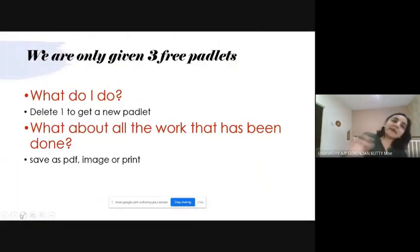So coming back to the question of the limitation of the Padlet itself. We are only given 3. What do we do? You may say that so much effort has gone into these 3 Padlets. If I want to create another one, I have to delete one of the Padlets to get another one.